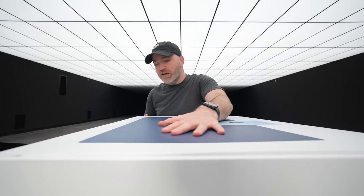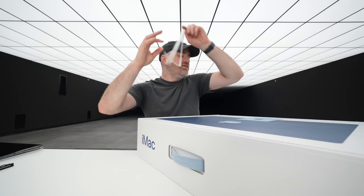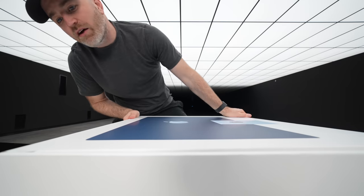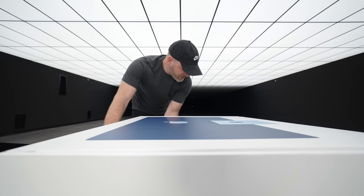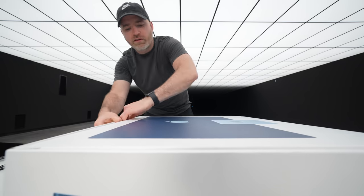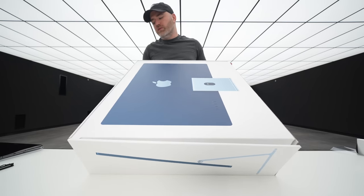I don't need a knife because we have the famous pull tab. Here we go, you ready, Mo? Ooh, that is very satisfying. Now again, this is the blue model, but it comes in about 1,000 colors. Oh, I don't know. There's silver, there's orange, there's yellow. There's so many different colors. Actually, this is supposed to open up the other way.